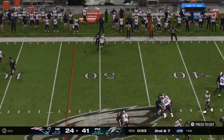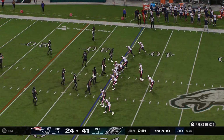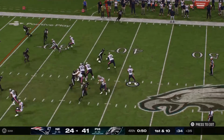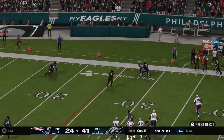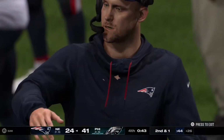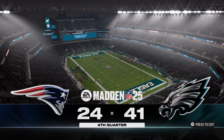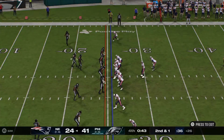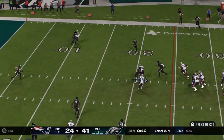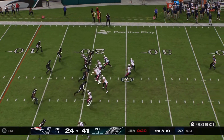Throwing again is Milton. There's that man again. Another catch. New England going to take their 2nd timeout. Get the stoppage with just over 50 seconds to go in this one. Quick throw out wide. It's caught. And he's close to another 1st down as he's brought down just shy of the marker. Second and a yard. To the air once more is Milton. And they'll get him down after a gain of 5, but that is enough for a 1st down.